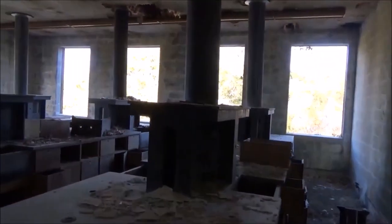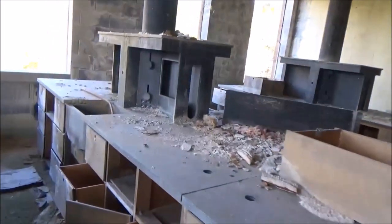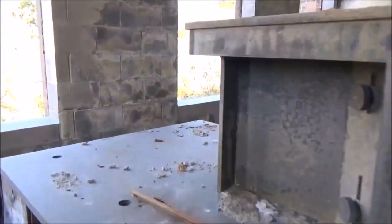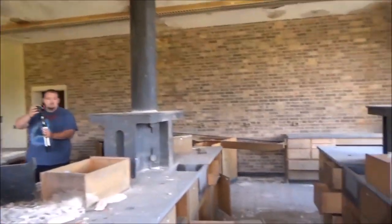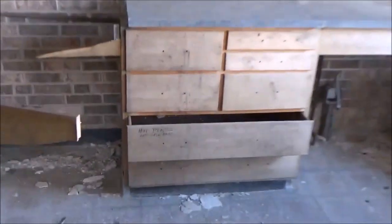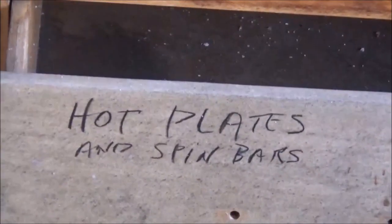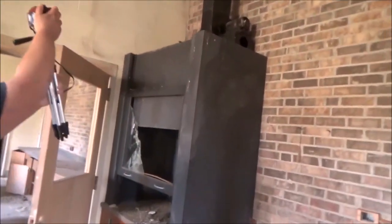Oh, what's this? These are almost like vents or... Oh, wow. I wonder what they were doing here. Hot plates in there. Compressor motor up there. Is that some sort of oven or something? That's what I wonder.